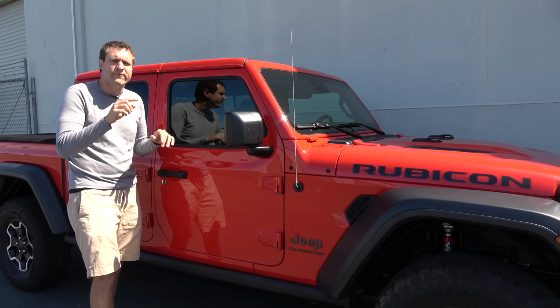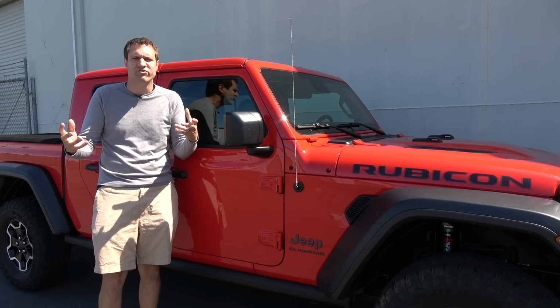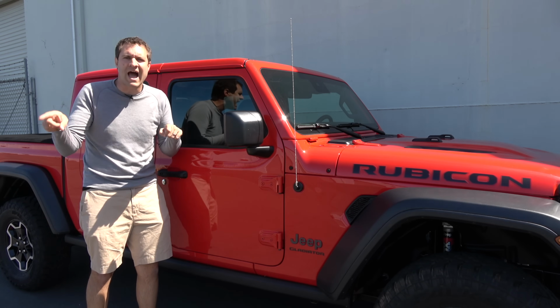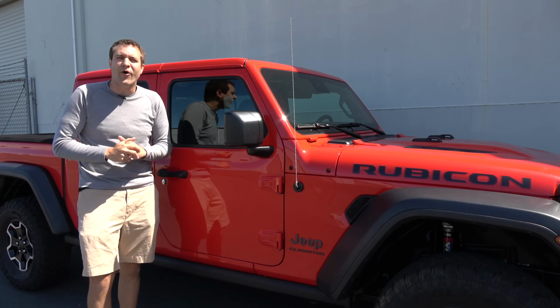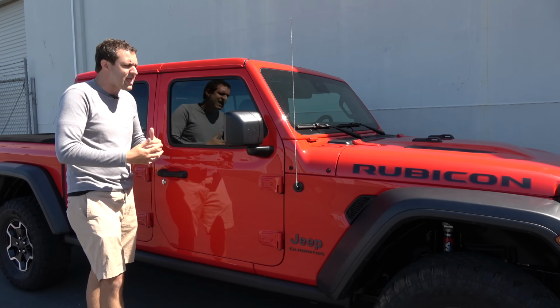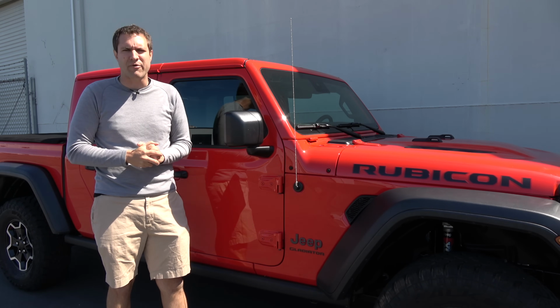Jeep is going to build 4,190 Gladiator launch editions to commemorate the fact that the area code in Toledo, where this is built, is 419. So 419, 4190, and that's sort of the ultimate little Gladiator Easter egg. Anyway, with that in mind, that's a tour of the Gladiator and all of its quirks and features. Now it's time to get it out on the road and see how it drives.